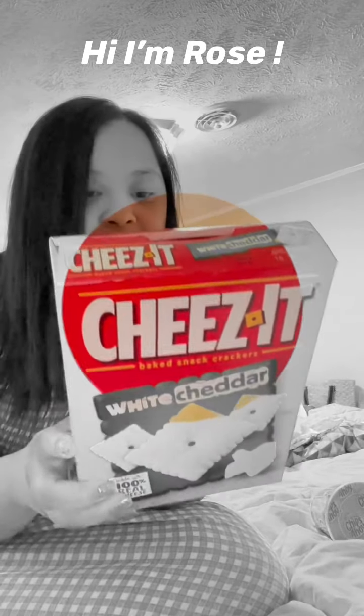And we have Cheez-Its. And it's like bright and crunchy, it is so good. And yeah, they have different types of flavors of Cheez-Its, so I think it's good for people.